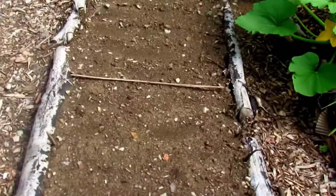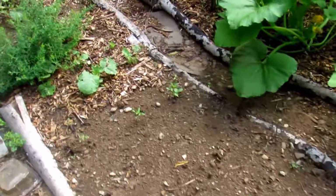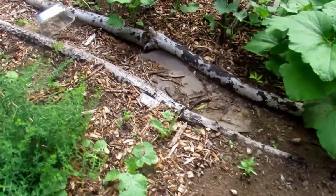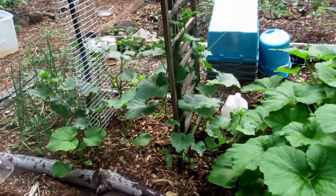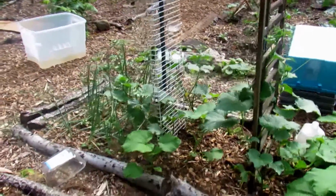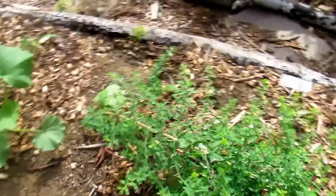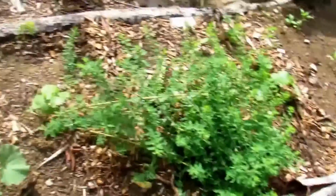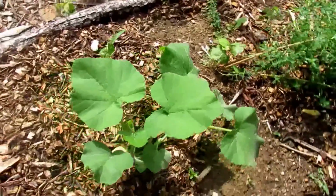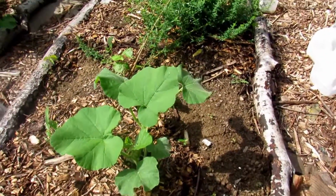Over here we have some carrots. They're just popping up, but they'll be fine. A couple basils. Our cucumber plants are looking great. We're teaching them to climb up this trellis here. This is some St. John's wort. I didn't plant that. It just started growing, so I'm going to keep it there. These are volunteers. Not sure what they are yet. Hoping that they're something that we want to eat.